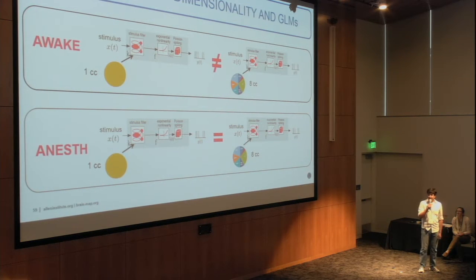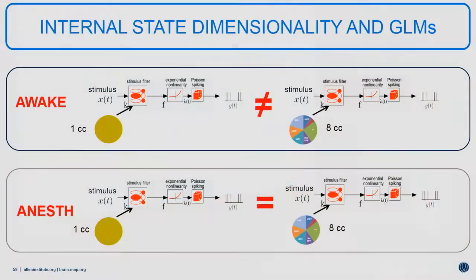Hi, I'm Ram, scientist with MAT. One of the questions we are trying to address using in vivo electrophysiological data is what can we know about the dimensionality of the internal brain state between awake and anesthetized mice. If you're interested in knowing more about how we are going about addressing this question using generalized linear models, please stop by my poster 30 on the second floor.